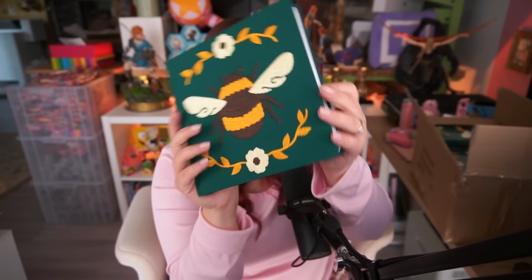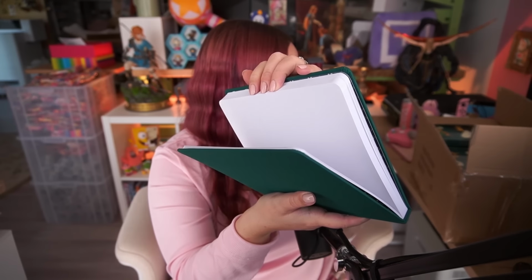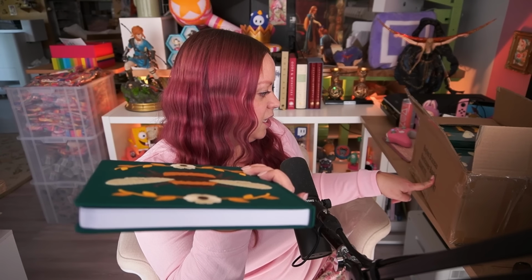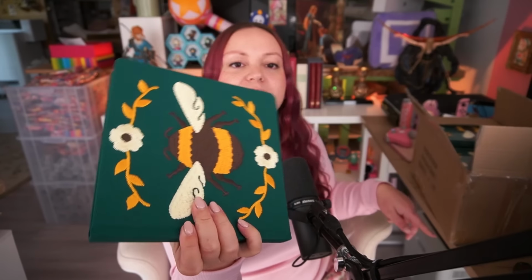But it's here. Oh, and this is white paper. Wait, it says book 1. I wonder if some of them say book 2 on this side then. Because usually it'll be like for Luna Moth, it says Butterfly 1, Butterfly 2, Butterfly 3. So this is hardcover book 1. I didn't even look at the paper color before I opened it.